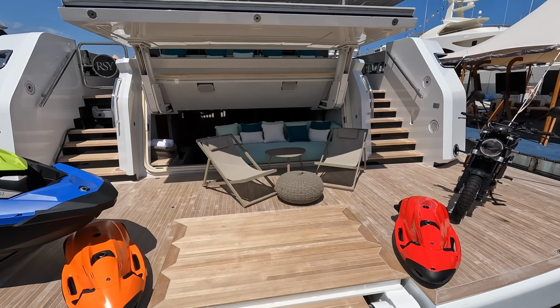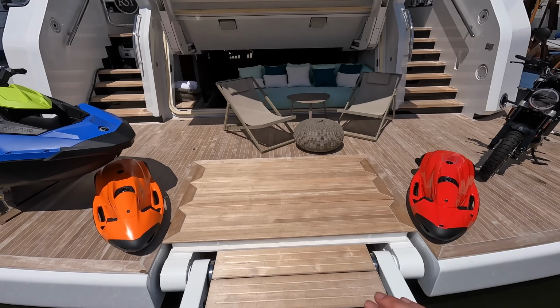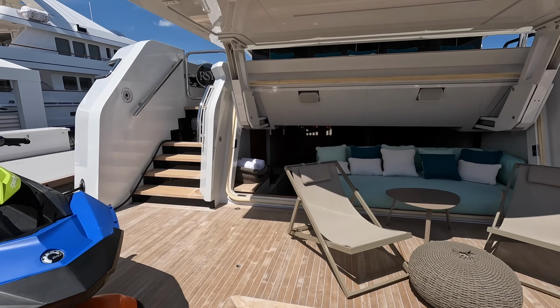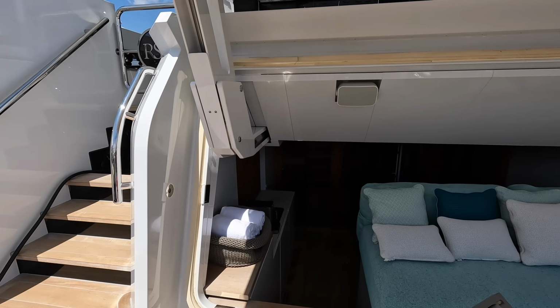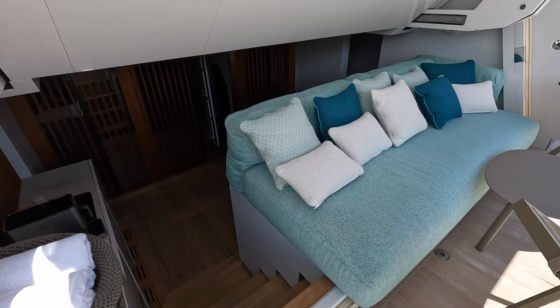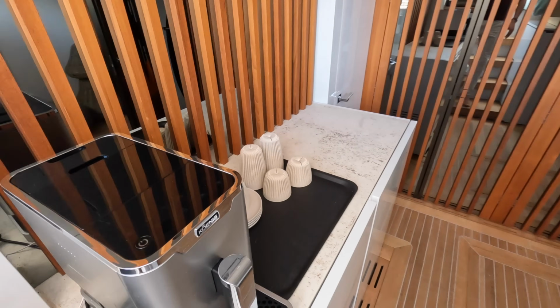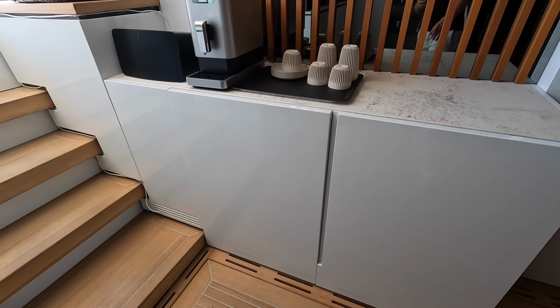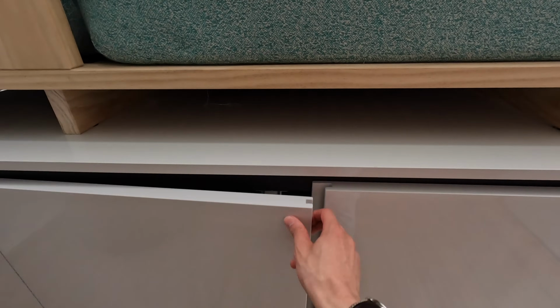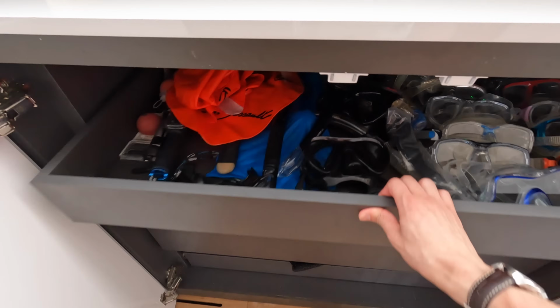So we stepped onto the transformer, and when this is in the water, these will turn into steps so you can walk right up into the boat. Down in this area, you have a great little seating area and a fantastic beach club. So we'll come down here. You have some refreshments set up right here, refrigerator. Check out all this toy storage. When you open this up, you'll see it's incredibly organized.